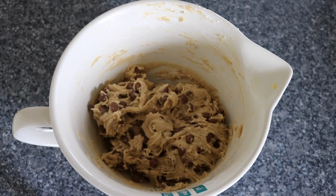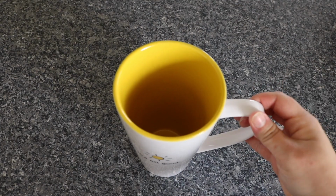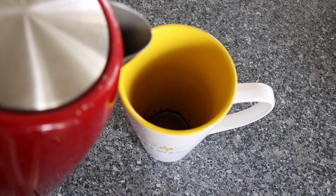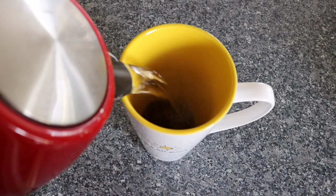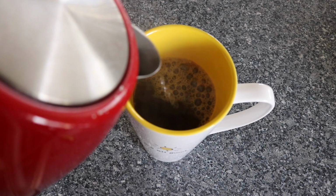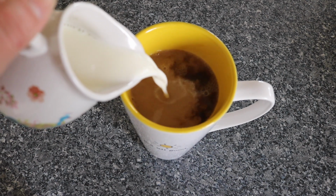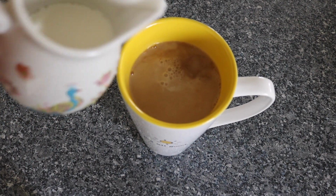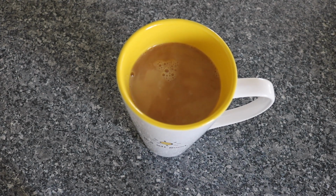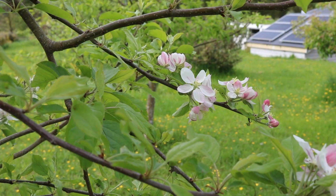Spoon them onto a cookie sheet and bake gently at 150 degrees Celsius till they just give a little resistance when pressed. While they were baking, I'm making a cup of coffee in my huge It's All Good mug. It takes about 20 minutes for the cookies to cook, so you've got time to enjoy a cuppa. I took my coffee outdoors and I found Eeyore's favourite thistles and enjoyed the blossoms on the apple tree.